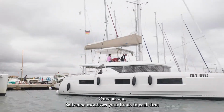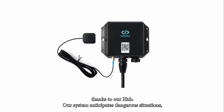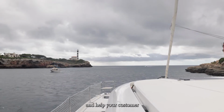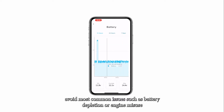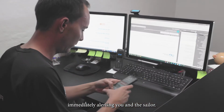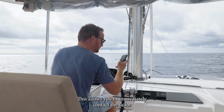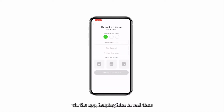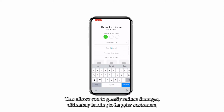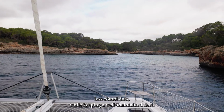Once at sea, Sailsense monitors your boats in real time thanks to our hub. Our system anticipates dangerous situations and helps your customer avoid most common issues such as battery depletion or engine misuse, immediately alerting you and the sailor. This allows you to immediately contact the sailor via the app, helping him in real time. This allows you to greatly reduce damages, ultimately leading to happier customers, fewer complaints, while keeping a well-maintained fleet.